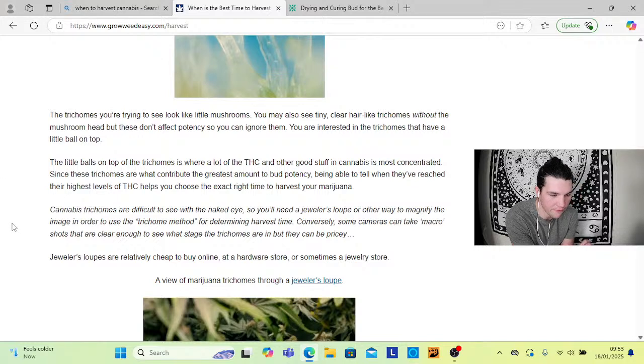Cannabis trichomes are difficult to see with the naked eye, so you'll need a jeweler's loupe or other way of magnifying the image in order to use the trichome method for determining harvest time.